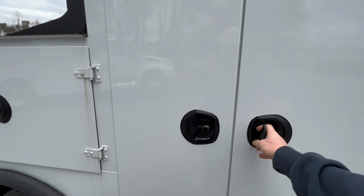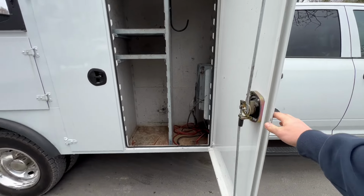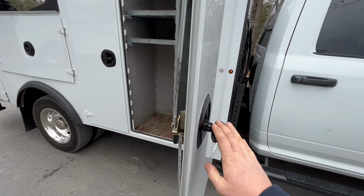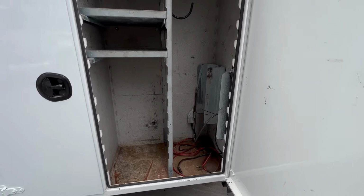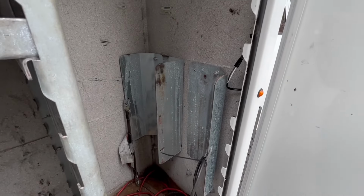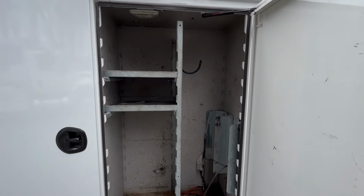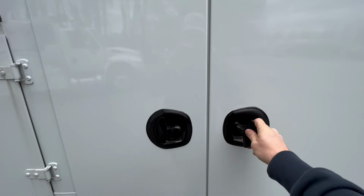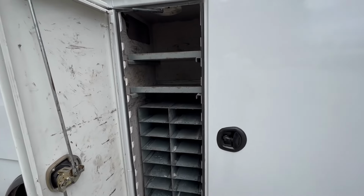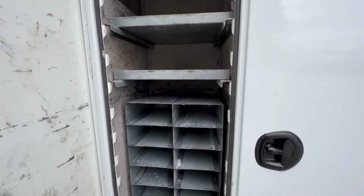We'll get to that in a minute. This is obviously your torch compartment right here. All the latches operate off the same key. We do have the key for it as well. They all operate smoothly. All the doors latch and seal as they should. This is your torch compartment here. So you have your bottle racks right there. And some shelving there. Some more shelving here.